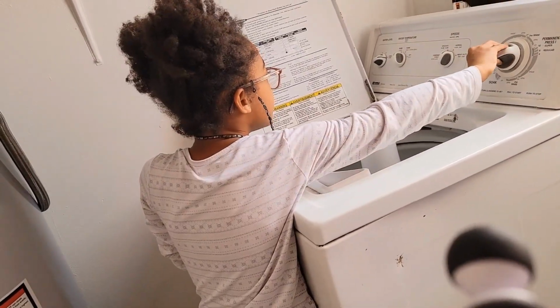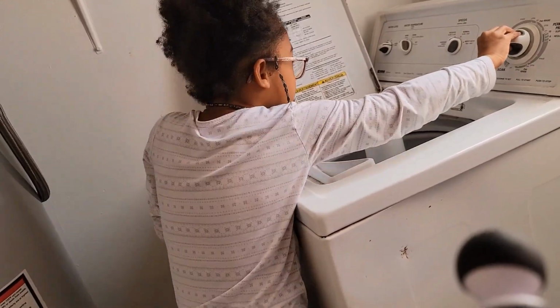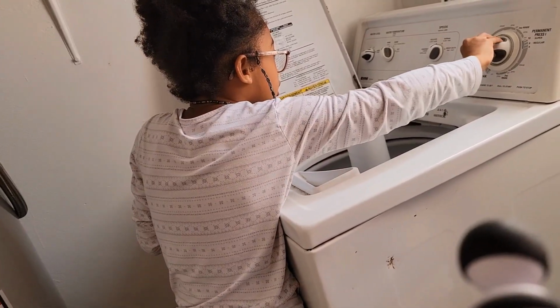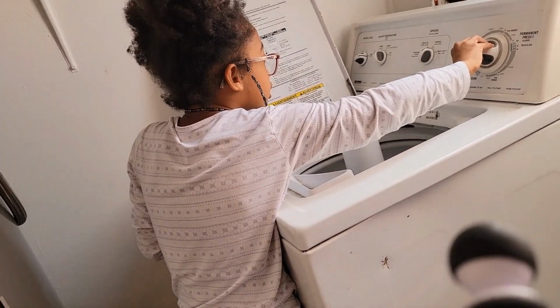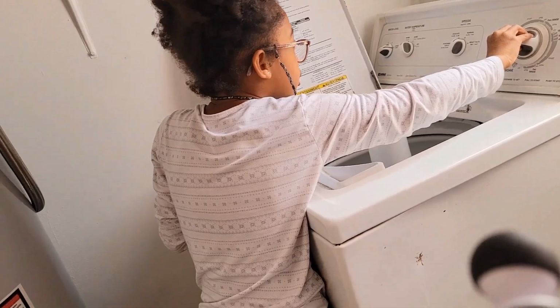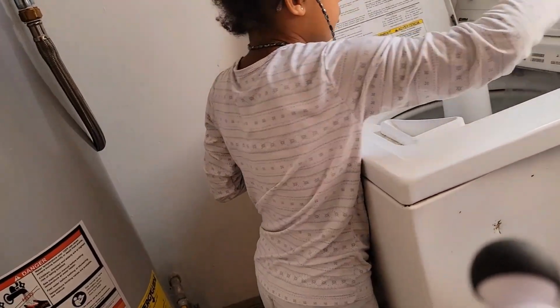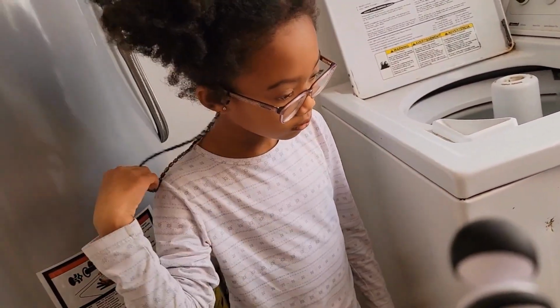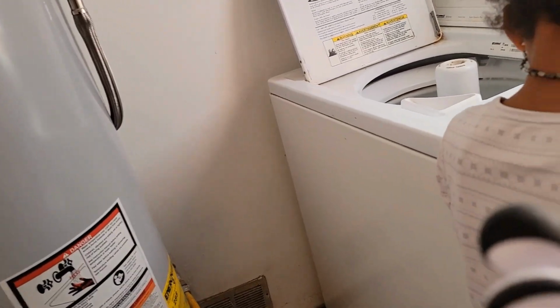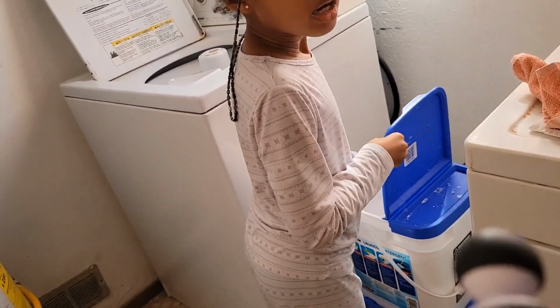Rotate. Yeah, but look. See? Okay. Push. Try to push. Rotate like the clock. Where is the dot? You cannot do it. You need to rotate one round, baby, and then pull, to let the water come out. Okay. Put some soap. Put 1.5 scoops. Don't breathe it, baby, okay? Good.